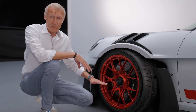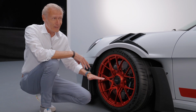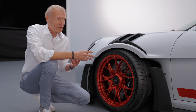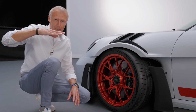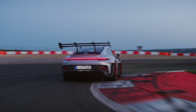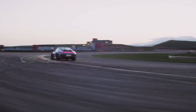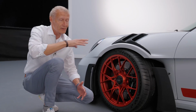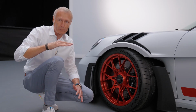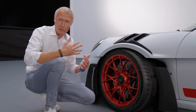We have a deeper pivot point here, so that gives us kind of an anti-dive system to the car that enables us to keep the car always at the same pitch, including under very hard braking. So that means that the distribution between the front downforce and the rear downforce on the car always stays the same, and the car is very controllable because there's no shift in downforce on the car.